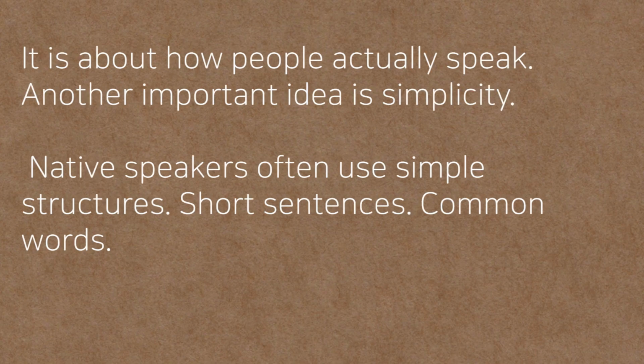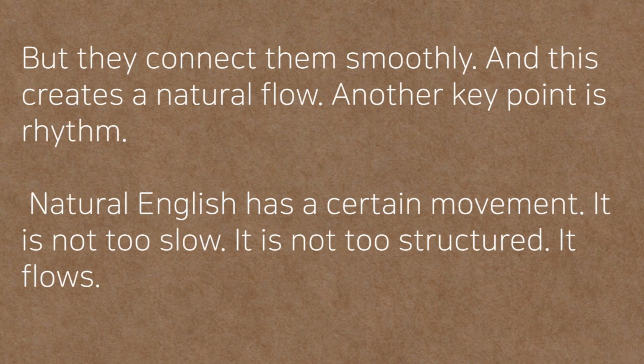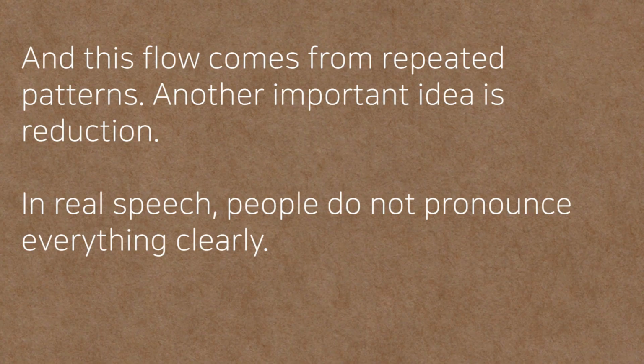Another important idea is simplicity. Native speakers often use simple structures, short sentences, common words, but they connect them smoothly, and this creates a natural flow. Another key point is rhythm. Natural English has a certain movement. It is not too slow. It is not too structured. It flows, and this flow comes from repeated patterns.